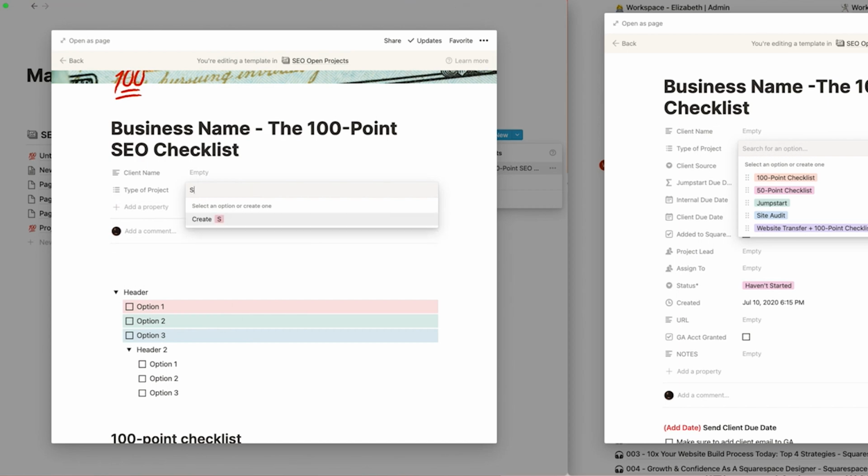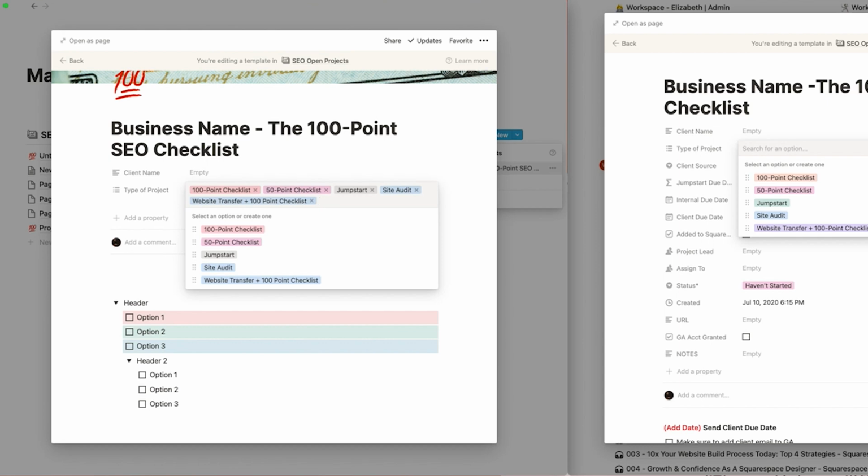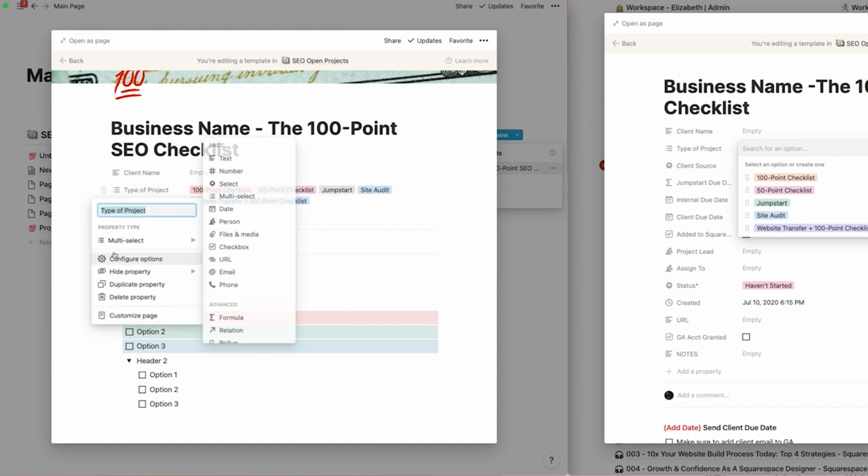But here I'll type in 100-point checklist, and you'll see it says create. And then I'll do another one, 50-point checklist, and then jumpstart. And so this is a little bit of you could say a hack, but if you have to create a lot of these, the best way to do it is to use the multi-select feature. This is like an advanced tutorial part. You use the multi-select feature, and then you could change it back to the select feature.